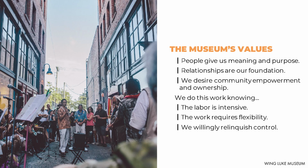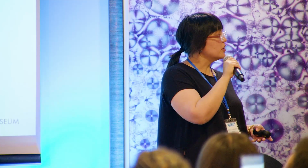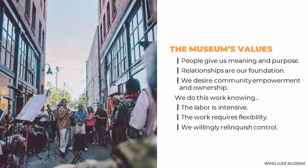But first, I wanted to speak to our museum's values. Actually, values came up in our conversation circle earlier this morning. And I will say that these are values that came maybe 30 years ago when we started doing this more community-based work, and they're still resonant and still valuable to us today. We have a copy of our values printed out and taped up in our boardroom. So we still refer to these, and these values guide all of the community-based work that we do on a daily basis.